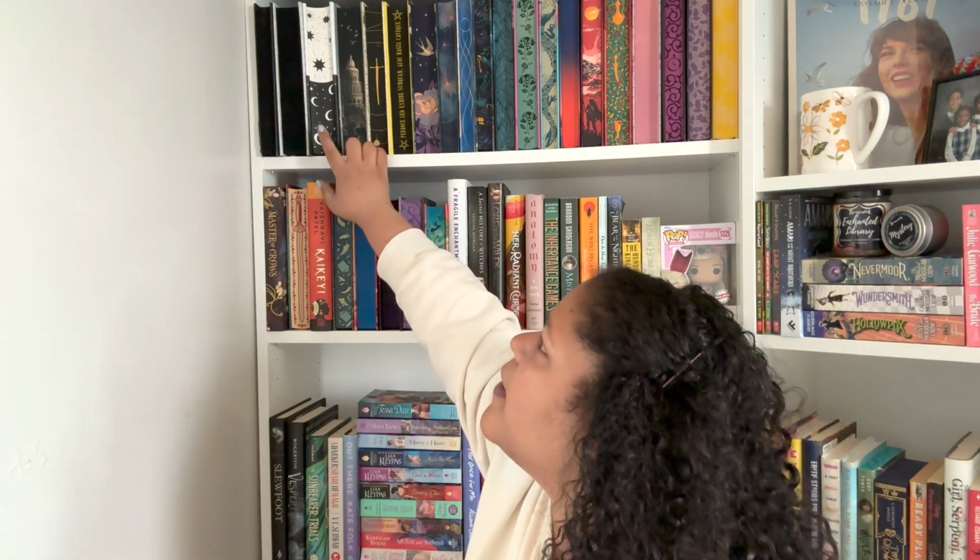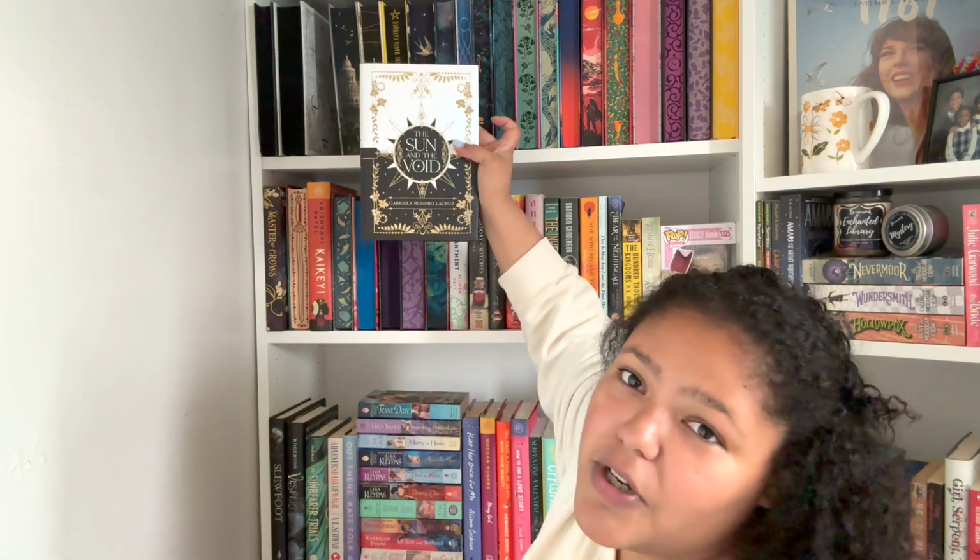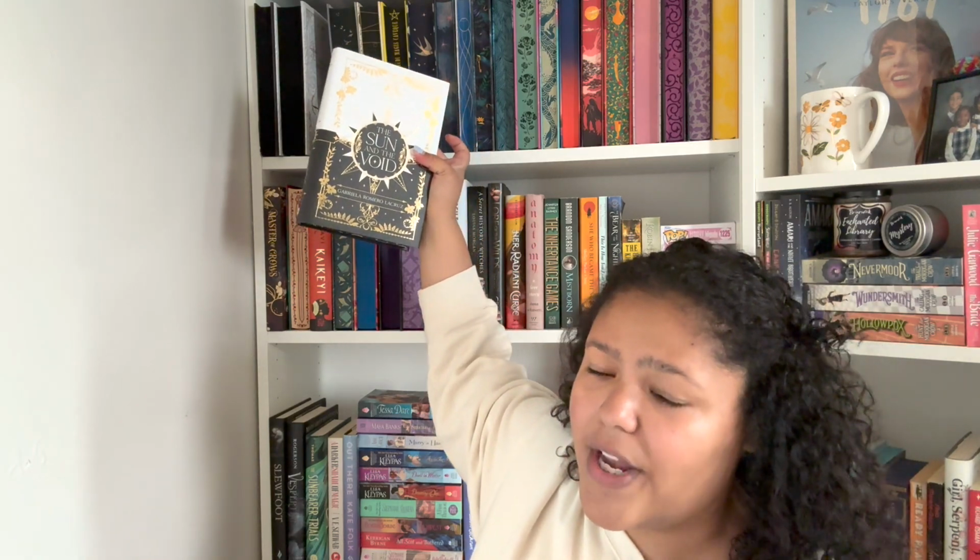For example, this one is a beautiful book. This is The Sun and the Void. However, I DNF'd this book pretty early on, specifically because I was just kind of bored and really not interested in the story. And that truly is one of the downfalls of these kind of special edition book boxes. You will on the occasion get a book that you're interested in. And yes, the books are beautiful, but you also often get books that you have no interest in whatsoever. And now I'm like, what do I want with a special edition of this book? I hold on to it because, hello, she's stunning. But because I'm hoping that if I try to read this book again in a different mood, it's going to work for me better.